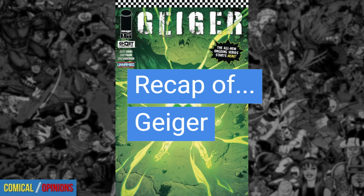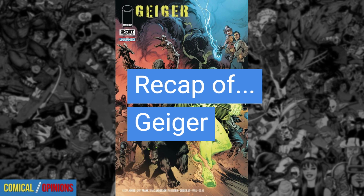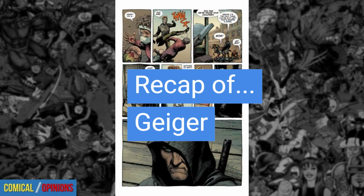Before we dig into the meat of the issue, let's give a little context and background on who Geiger is and where he comes from. This series, Geiger, was actually released by Image Comics a few years ago, but we've rebooted the series, sort of, under the Ghost Machine imprint with Image Comics. So even though this is the #1, this is really a second start to a story that's already started a few years ago. The character's name is Tariq Geiger, and he was dying from cancer.